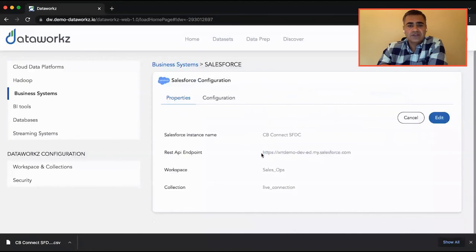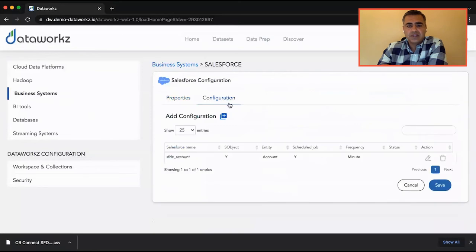Dataworkz is connected to Salesforce using OAuth, and we're using a combination of the REST API, the bulk API, and the events API that Salesforce provides. So here are all the objects that are configured to get data from. You'll notice here that we are using the account object and pulling data from the account object from Salesforce in the frequency of a few minutes.